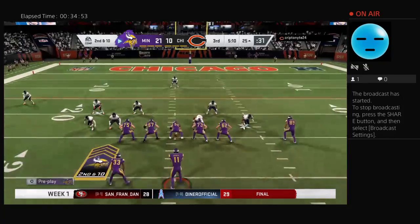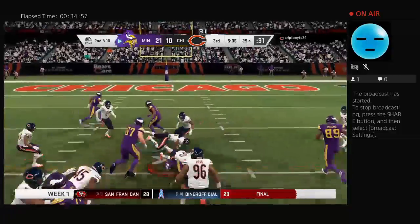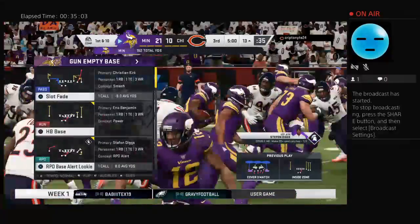They'll run it now out of the gun. And they'll work it inside the 15-yard line before it's all said and done. 12 yards there and a first down.